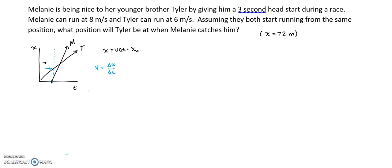Well, Tyler's going at a velocity of 6 meters per second. So he's gone how far in a 3-second head start? So I know that he starts at an initial position of 18 meters. He started from 0, so he's at 18 meters. So this right here is 18 meters. So now when I look at this graph, I can go back to all the things we've always done in class all the time. Let's change colors, go back to black.